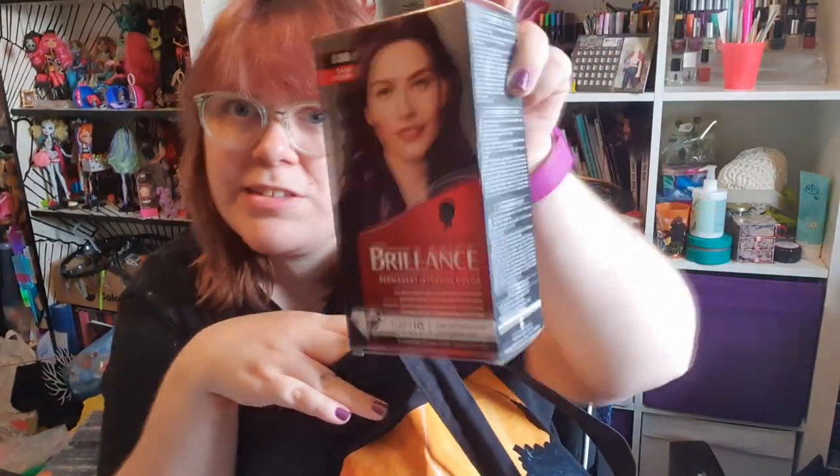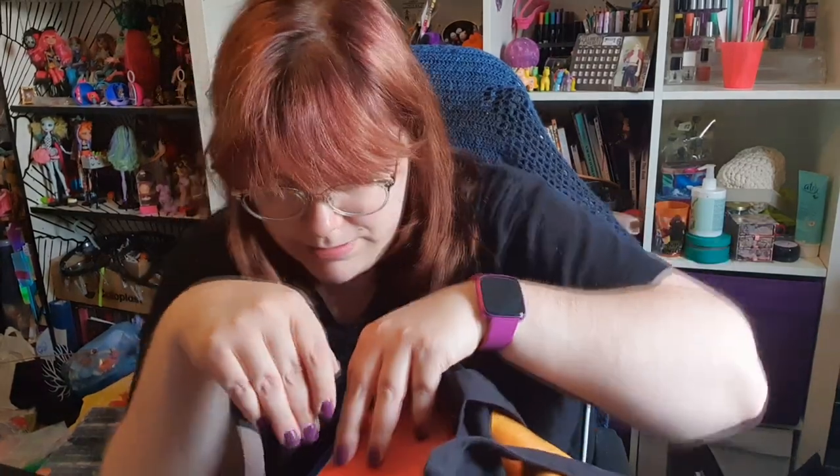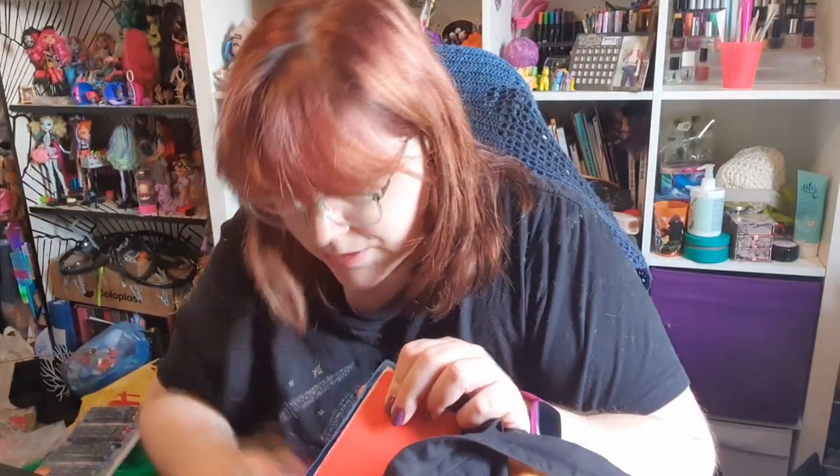Oh yeah, I got hair color because I need to dye my hair again. This is such a different color, but I do like this deep cherry, it's called dark cherry. Now my hair looks really red because of the lighting. I don't know. I'm gonna stop talking about my hair. There's some other stuff in here that doesn't belong in the video.